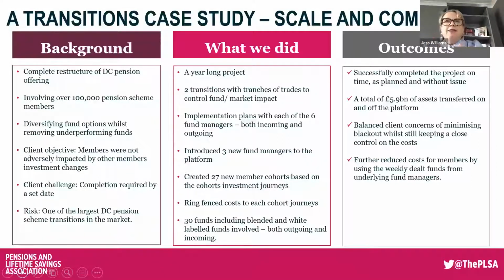Now, we made these changes within the client's white labeled blended fund. So we ensured minimal impact on the scheme administrator and members, with no changes to the member prices or units, no trading blackout, and no additional member comms required. So that was kind of our first, our test run, if you like.